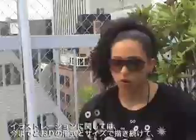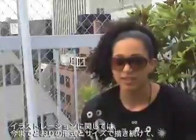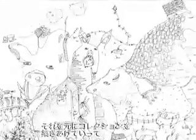Illustration-wise, I want to continue drawing as I do, in the format that I do and the size that I do, and just keep building that up as a collection and see where that takes me.